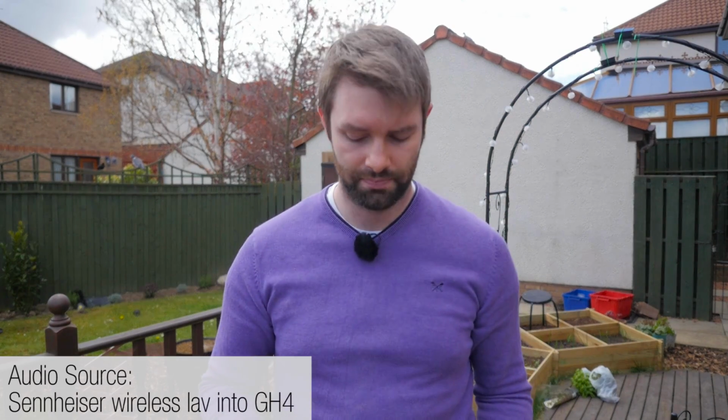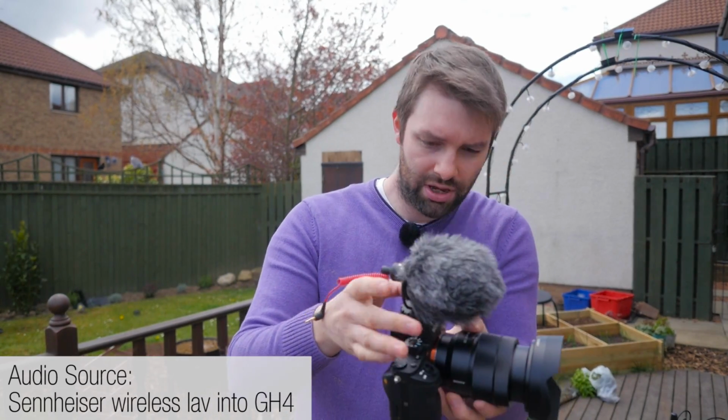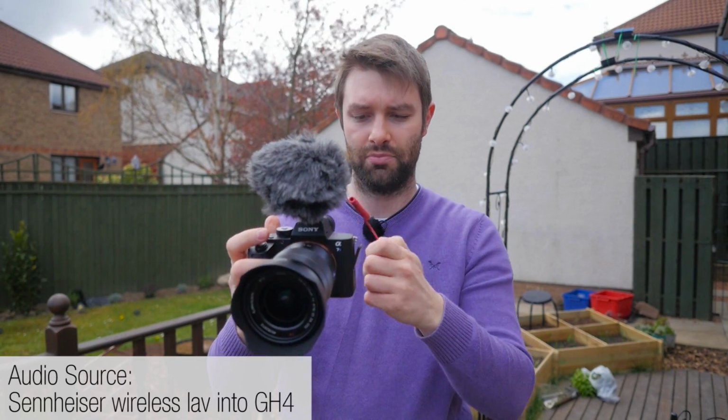I'm just going to put that down, and I'm just going to plug this into the a7S II. So here we go. As you can see there, looks a lot smaller. And I'm just going to plug this in.